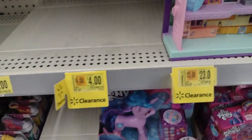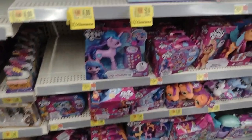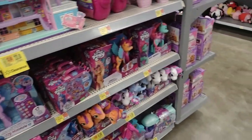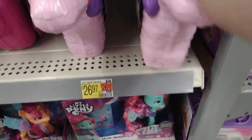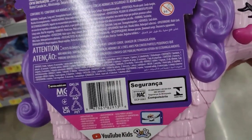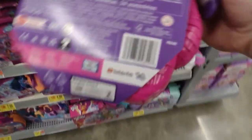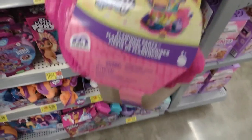$10, I guess. I don't see anybody paying $33.97 for this, but it's Polly Pocket, so what do you expect? These we were getting for $6, $8. Leave the UPC here. There you go. UPCs, right? Same. That UPC for this Polly Pocket. Boom.